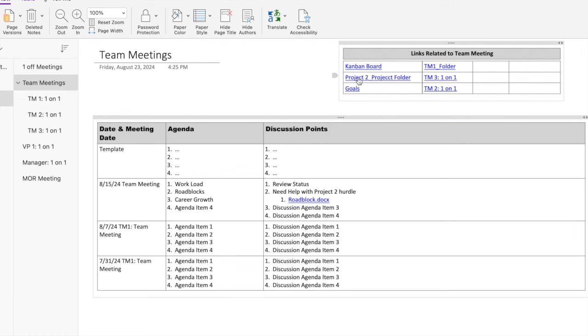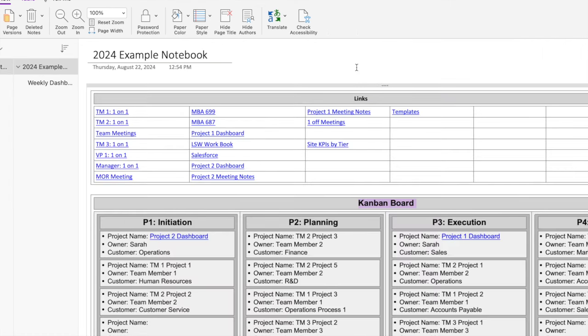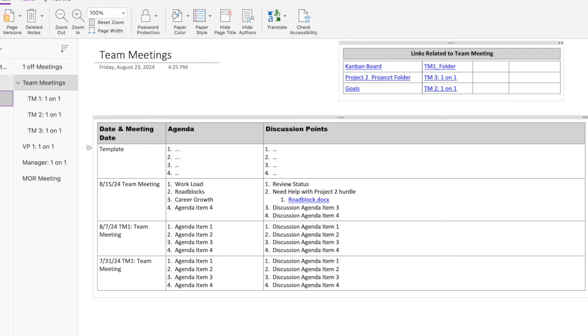And then here I have some related links to the Kanban board so I can go back and say, hey, what's going on? That kind of thing. Or a project that they might be involved in. And then I have their one-on-one files as well in here. So there's just an example. This is my team meeting and the running list. The latest meeting is always at the top.